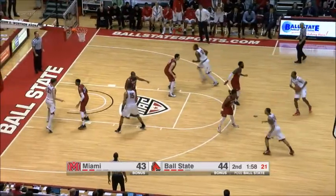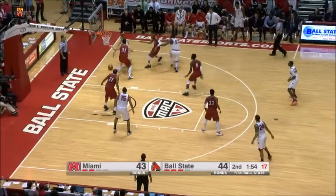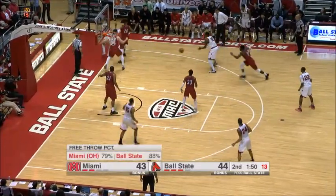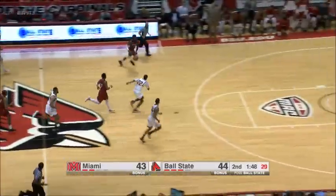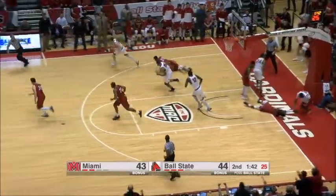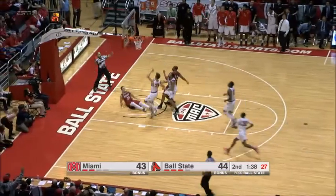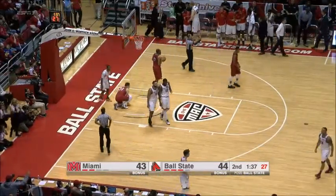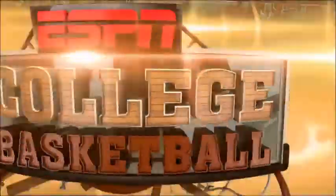No question about it. Weber looking for daylight again. It's not there. 17th turnover. McKnight. Oh, what a block! Davis left McKnight. And a blocking foul the other way. McKnight is hurt.